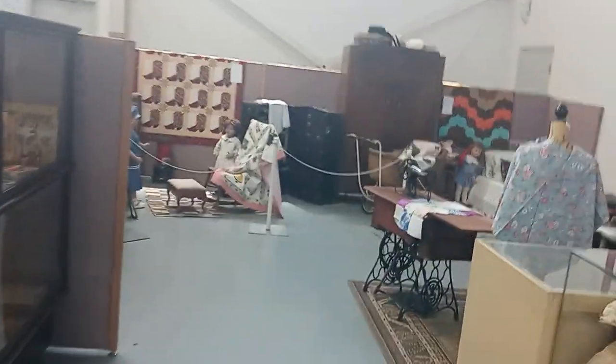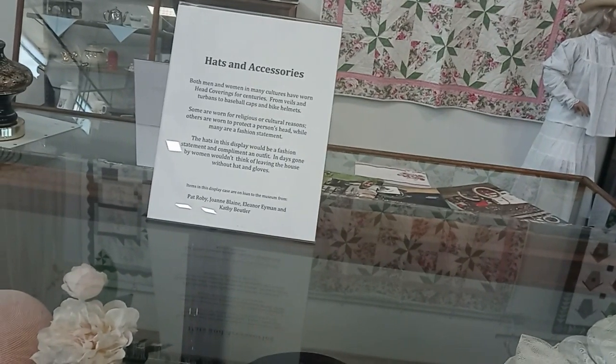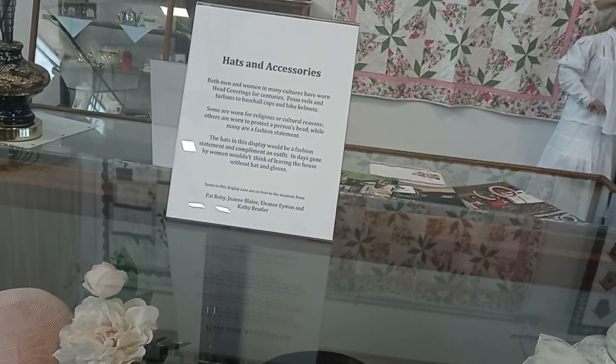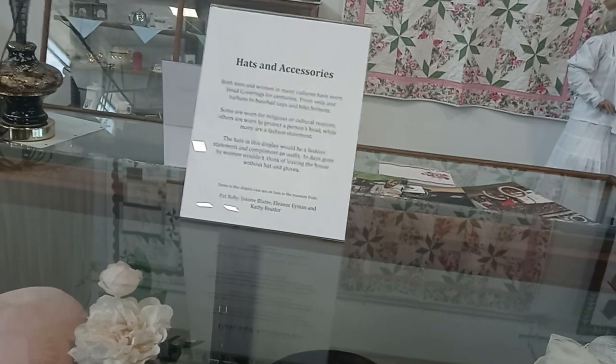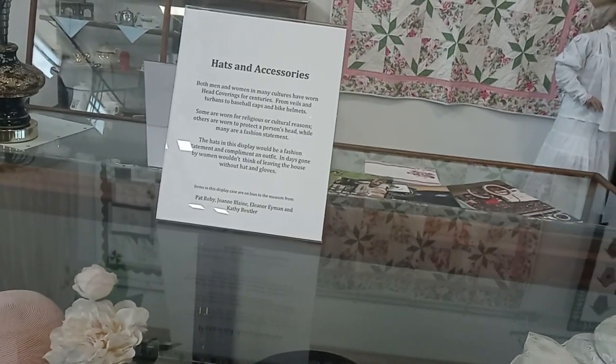A lifestyles corner. Hats have been garments for centuries, from veils and turbans to baseball caps and bike helmets. It can be a fashion statement and complement an outfit. In days gone by, women wouldn't think of leaving the house without hat and gloves.